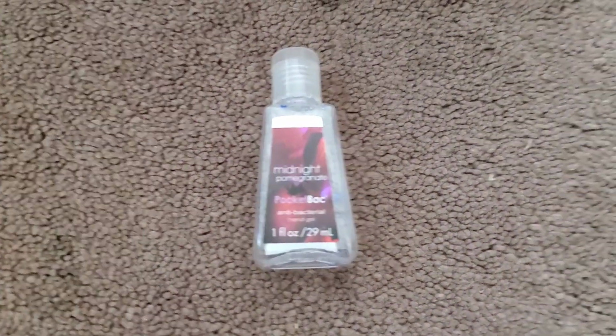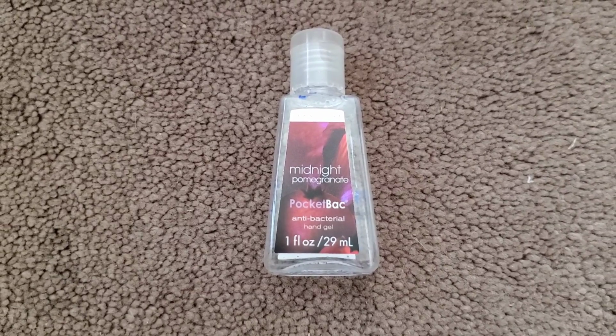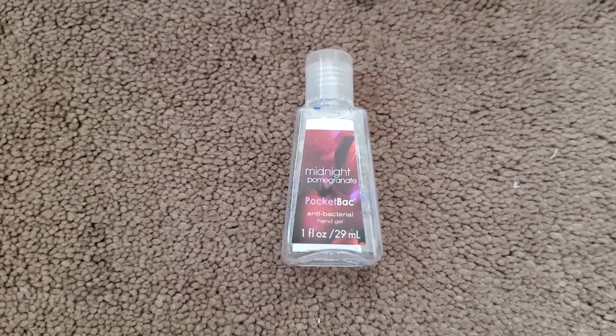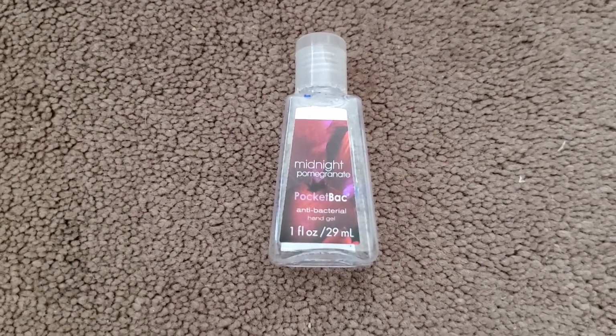Okay, the next item, which I was so surprised, it was the Midnight Pomegranate Hand Sanitizer. I've had this for years and I didn't use it obviously as a hand sanitizer because I'm sure by now the alcohol would have evaporated already and it wouldn't have like served its purpose.